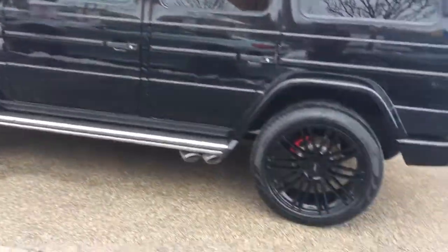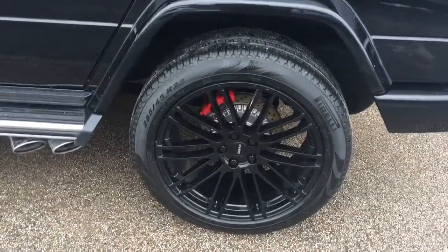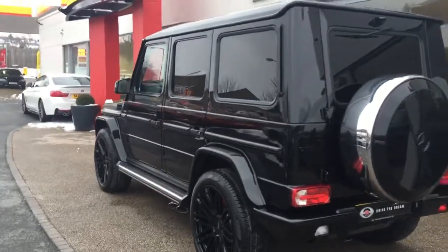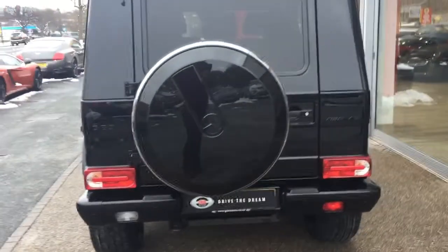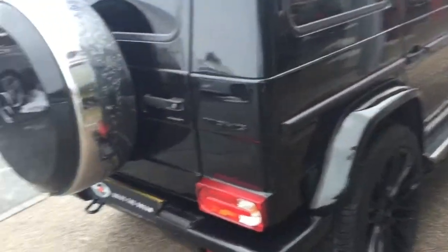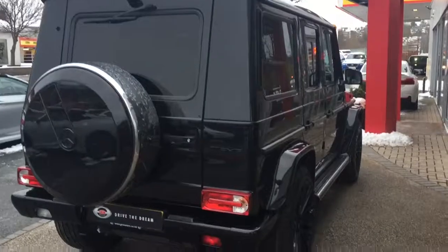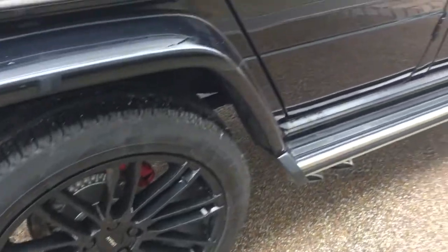All the alloys, these are the upgrade alloys, sorry, so the original wheels are available at no extra cost. These are the optional extras. And of course, all the alloys are completely unmarked, free from any curbing or damage. Just some ice there, with it being about -3 at the moment. Got the chrome side steps.